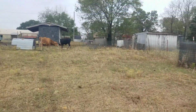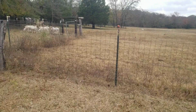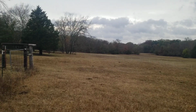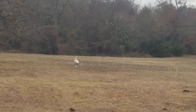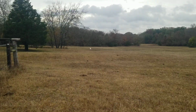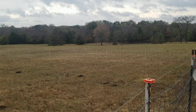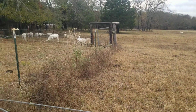So we're actually going to separate the sheep and the cows. We've got the cows over here, and you can see we got our sweet Guardian dog, good old Spots. She stays with the sheep. She's going to be down there with them. There she is. Yeah, she's a good girl. We're using our old netting. This is just old sheep and goat fence netting that has seen many years of use. I'm telling you, that stuff is crazy durable.